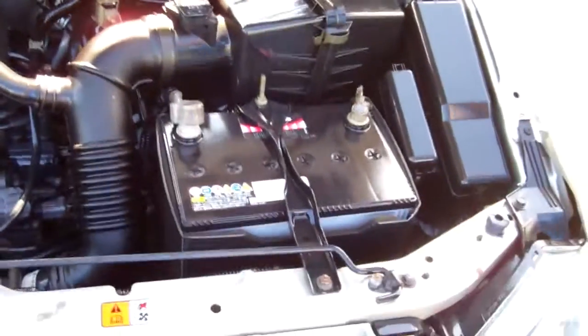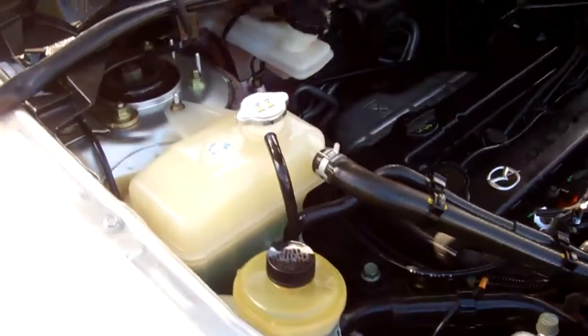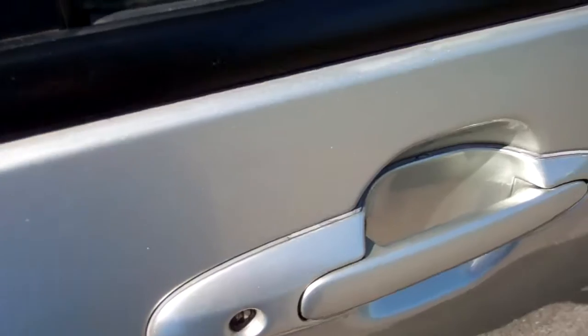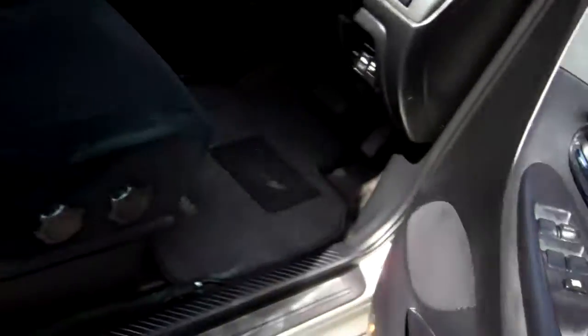Alright, so here we have it, your 2.3 litre Mazda engine. Good engines, chain driven, so no cam belt stuff to worry about. Here we've got two keys for the car, and we've also got keyless entry. And look at that, they retract. It's a handy feature. In we go.